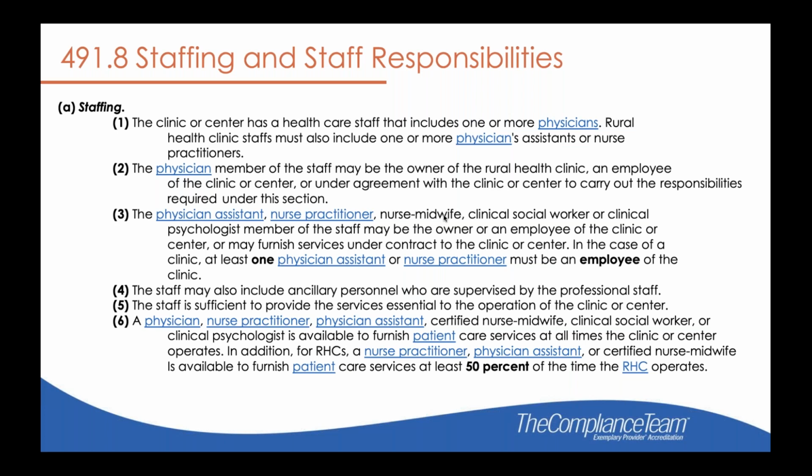All right? In the case of a rural health clinic, at least one PA or NP must be an employee of the clinic. And the rest of them can all be contracted, but one needs to be an employee of the clinic. The staff includes other personnel, of course, and the staff is sufficient to provide the services essential to the operation of the clinic.